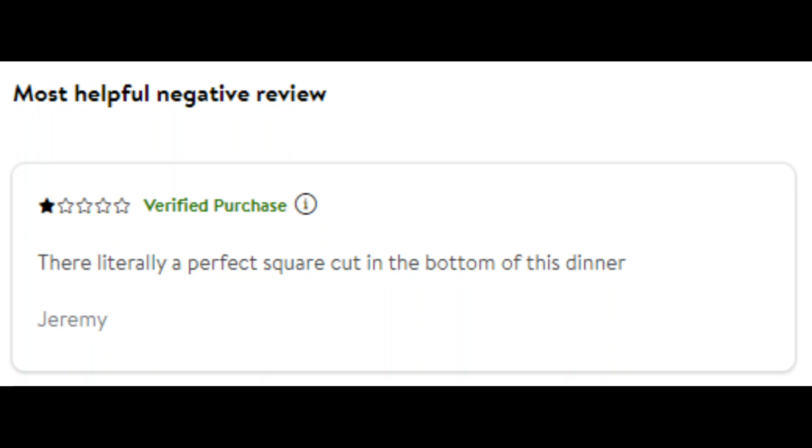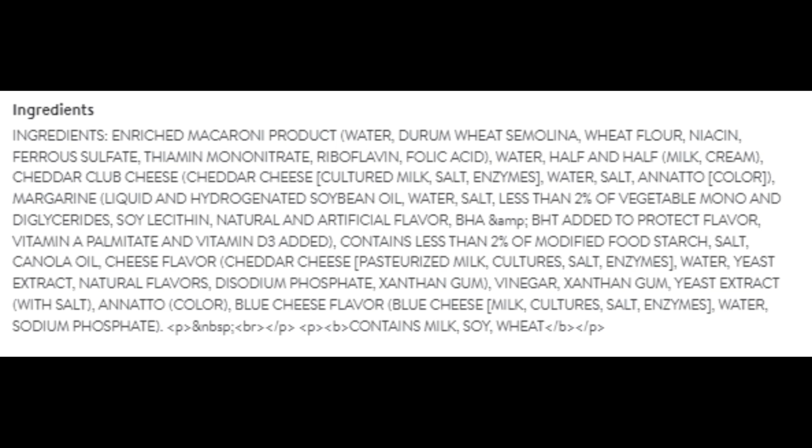The most helpful negative review gave it 1 star and said there's literally a perfect square cut in the bottom of this dinner. What does that mean? And how is it helpful? Here's the list of ingredients.